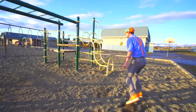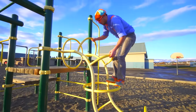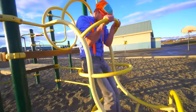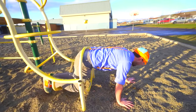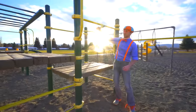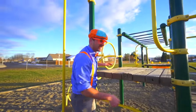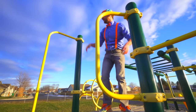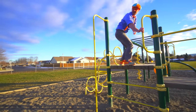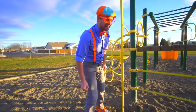Whoa. Look at this. Wow, it's another yellow toy at the playground. Whoa, that's cool. Okay, I'll go inside. Yeah, I did it. Come on. Oh, look at this. Whoa. I'll go up to the top and then I'll slide down it like a firefighter. All right, here I go. Whoa, I'll do it again. Woohoo! Ding, ding, ding. Oh, the fire. Did you see that? That's really cool.